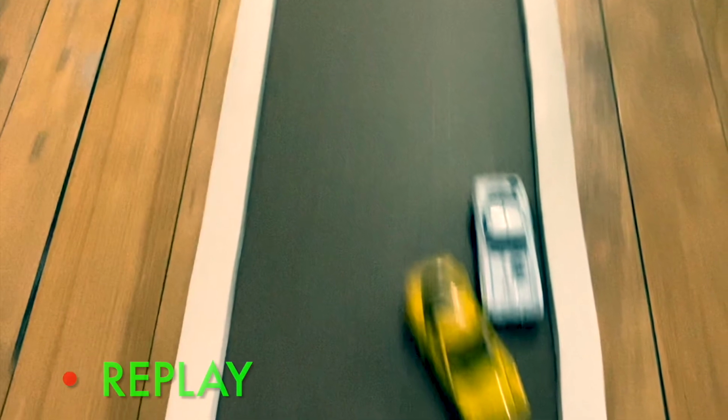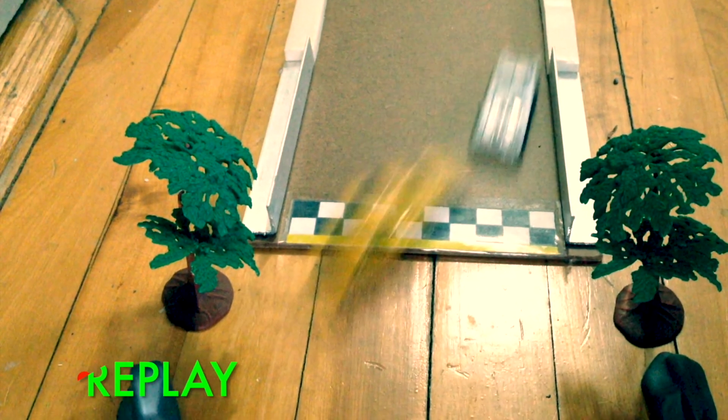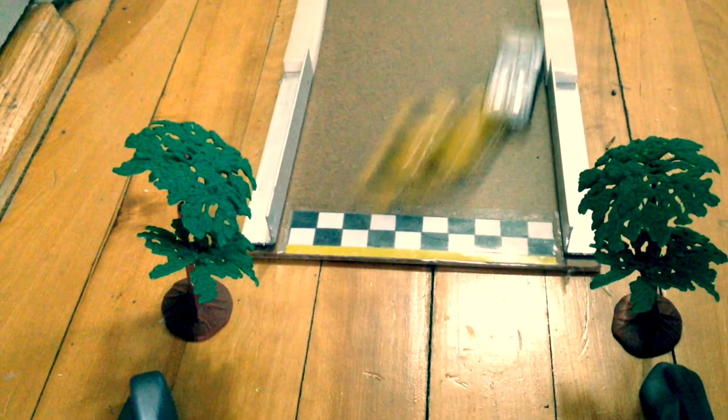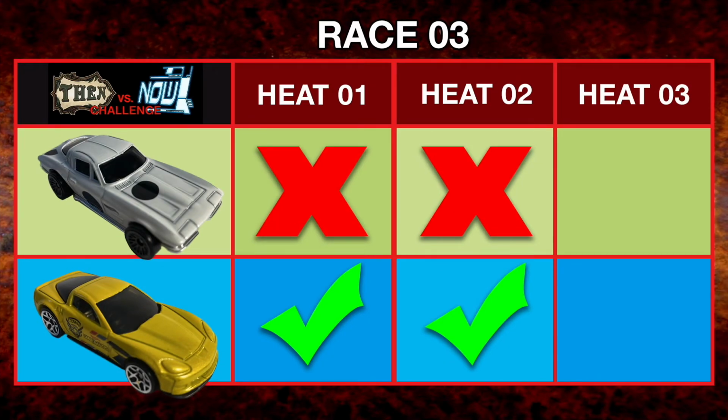But at the end, the Stingray isn't having any more of it and tries to use the pit maneuver on the Z06. But instead of stopping him, he pushes the Z06 across the line. It was a nice move, but unfortunately, it was too little, too late. And after that heat, the Z06 has the wins he needs to continue on to the quarterfinals.